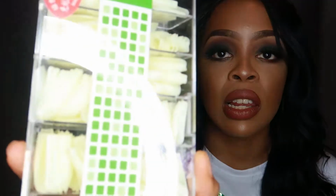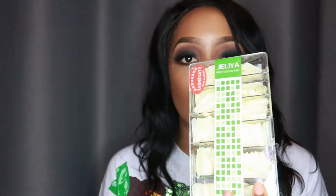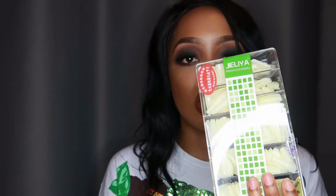So I really love this and would highly recommend it for anyone that is into nails, who always wants to switch up their nails, who wants to do their own nails and not go and pay someone to do your nails for you. Definitely would suggest you buy this, because it's going to be so much more affordable than buying those press-on kit nails that don't last for ages.